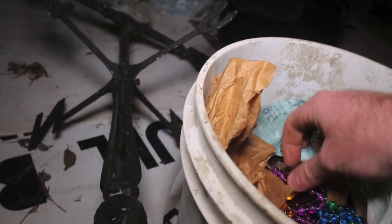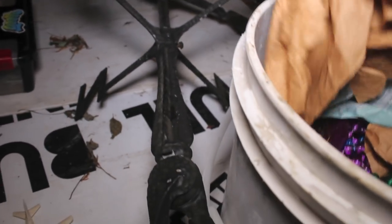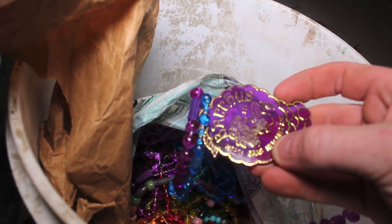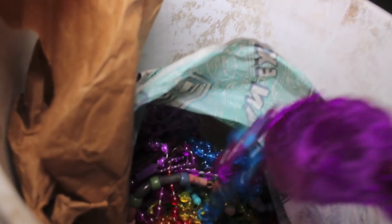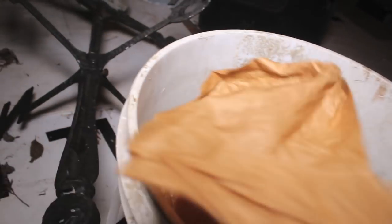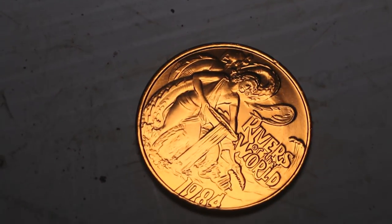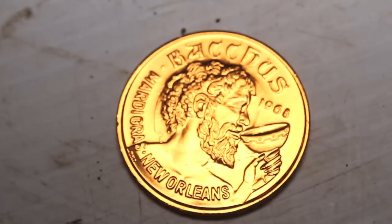I got a whole bag of Mardi Gras beads, which are really cool. Mostly they're the purple ones. These purple ones say Mardi Gras. 1968, 1984 on the back. And then there's just a whole bunch of other Mardi Gras coins. Let me see if I can get a better shot of that. Rivers of the World coins. Very cool. So there's a whole bunch of those cool things, and they're metal, which is cool. Metal coins.